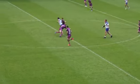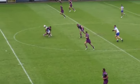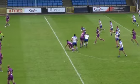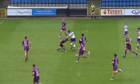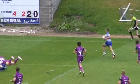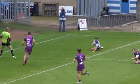A couple of plays later, the ball finds its way to Ben Johnston, who manages to get over the line. Rovers have held out for 57 minutes. Halifax are finally over the line. Halifax 4, Featherstone Rovers 20.